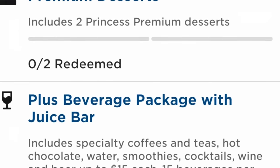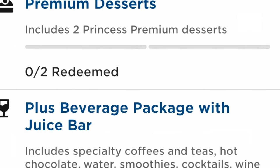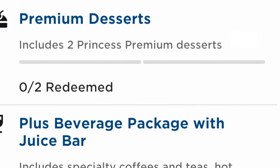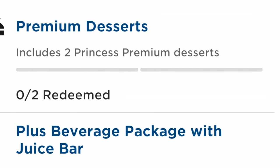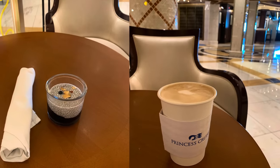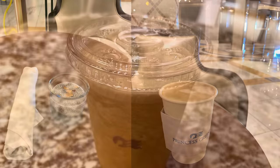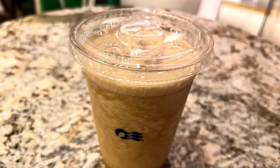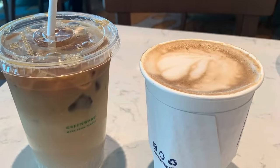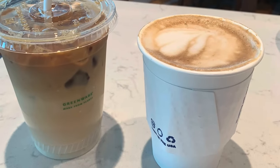In my opinion, they didn't really count that beverage consumption in your apps. So you pretty much have unlimited alcohol and other beverages as well, which is nice. And the specialty coffee also counts into that 15 daily beverages. And here, my favorite is the coconut icy latte and also the cappuccino.